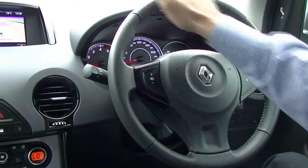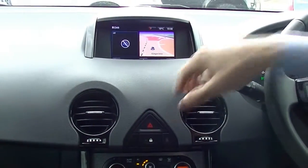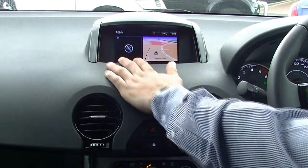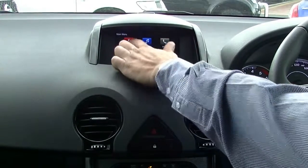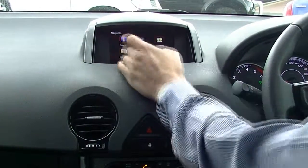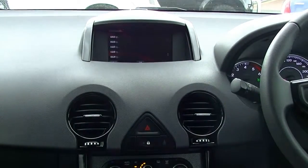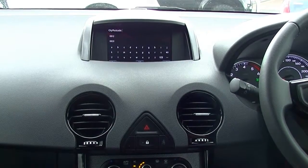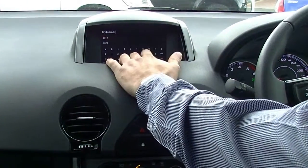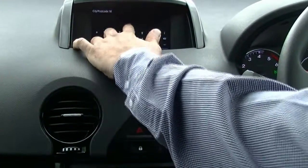Now, going over to the infotainment system that these guys have got. So you've got the screen up here, which is all touchscreen. So you can see there we have got navigation, and we can go in and set it. Very, very simple setup to use as well. So you can just simply go in and say the postcode that we want. So we'll just say that we're looking for Melbourne.